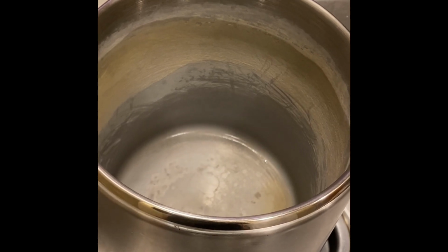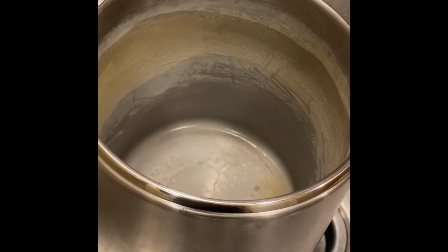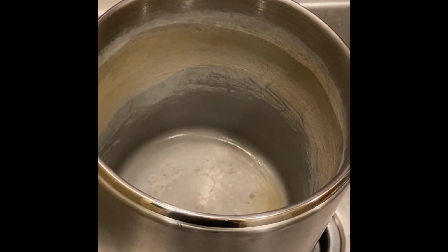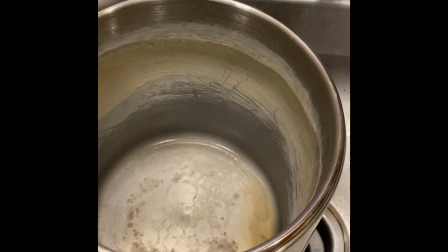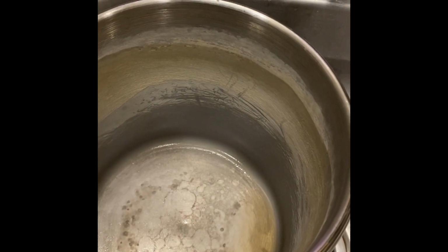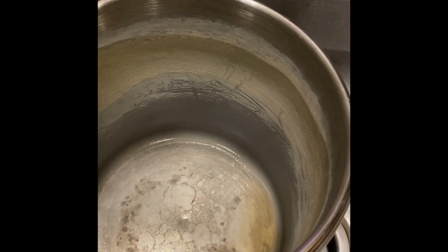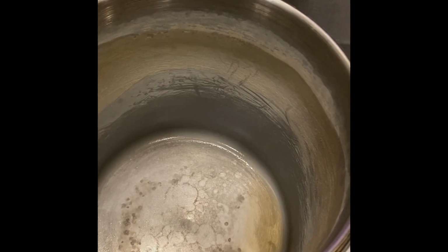It flushes the body of toxins, okay? Pure spring water and all those other waters do not flush your body out. So what I'm going to do here is show you guys how I clean this out, because I'm about to make myself some fresh water. Typically, it takes about 8 to 9 hours to make a full gallon of water, okay?